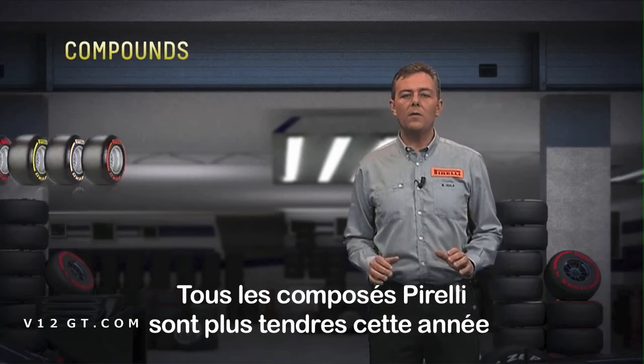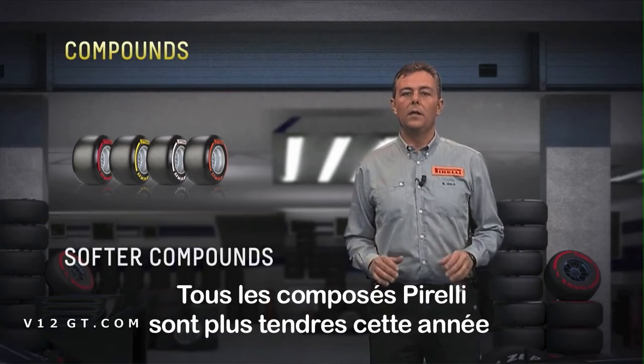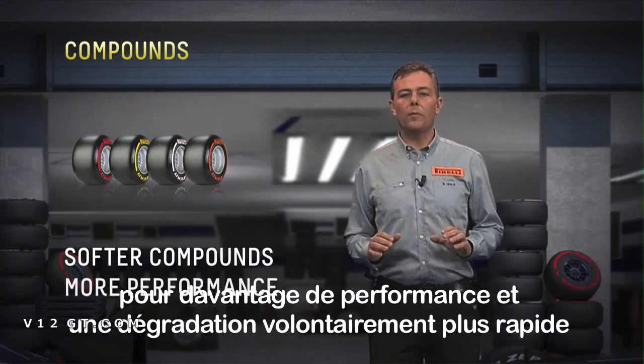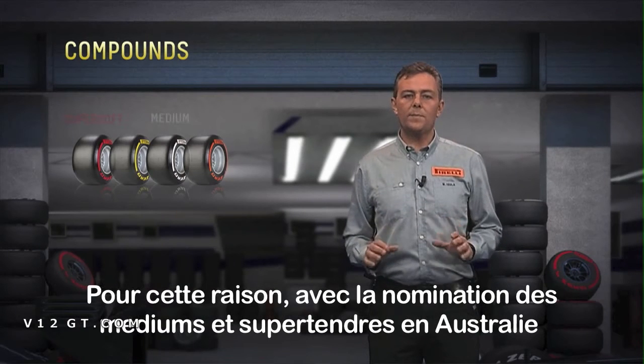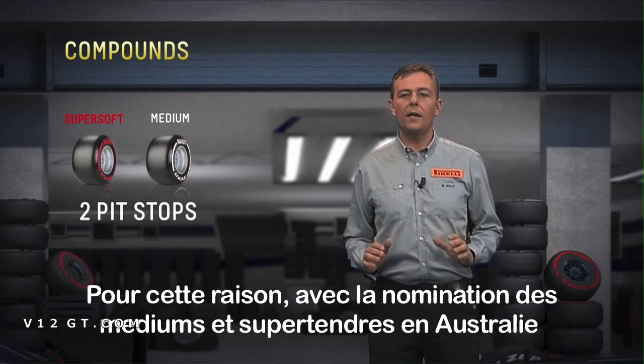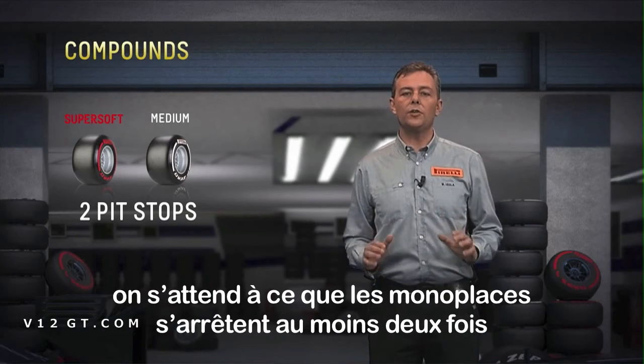All of Pirelli's compounds have become softer this year. The result is more performance and deliberately increased degradation. For this reason, we expect at least 2 pit stops per car for the medium and super soft nomination in Australia.